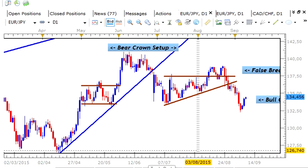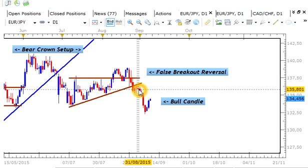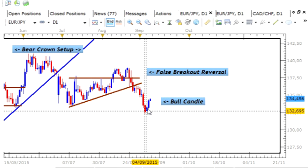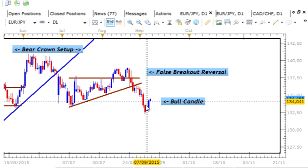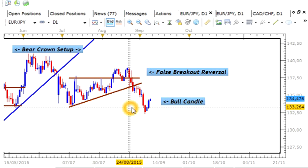Euro Japanese yen. We're getting a bit of a pullback at this area here. That was looking as if it was gonna continue bearish from this pennant breakout. However, right now we're starting to see the market pull back a little with this bull candle morning star formation. So we're gonna have to determine what exactly is gonna be taking place at this area here.